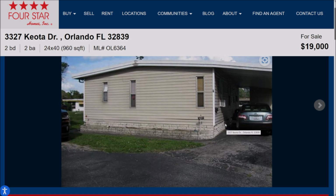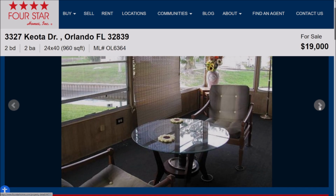So let's go ahead and take a quick look at this house. And again, this is the house I couldn't find an inventory report for, but at 19 grand, who cares? Okay, so here we go.